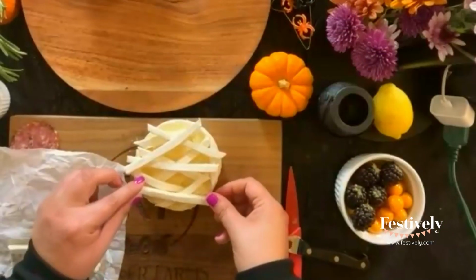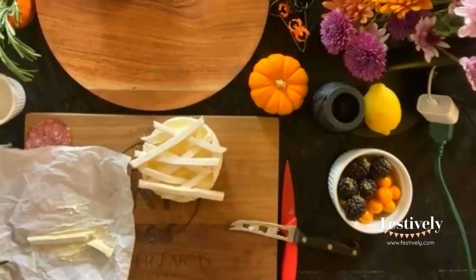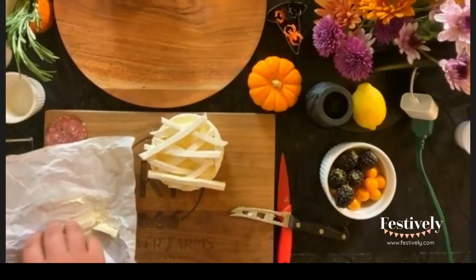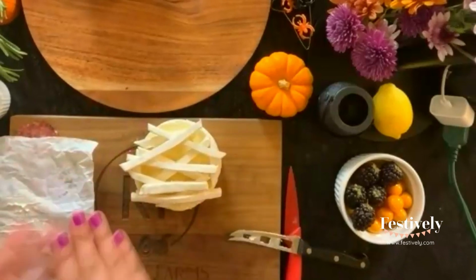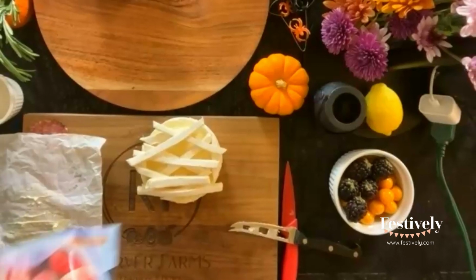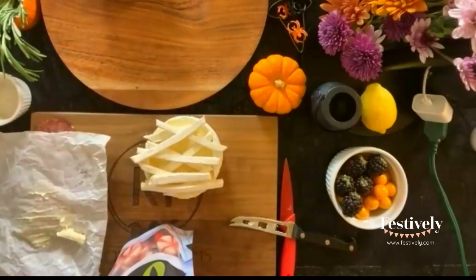And that makes it really easy for people to eat. Yes. All they have to do is take a cheese knife and they can kind of just cut their little wedge out. So it makes it really easy. Now, a couple options. I have some gummy eyeballs here that I'm going to use. I got these at Target. So I'm going to put some little eyeballs on here.